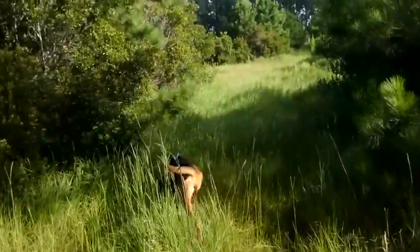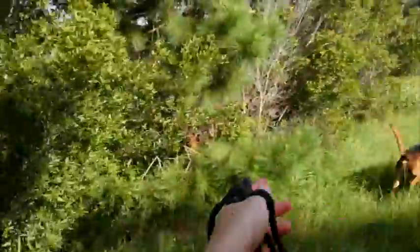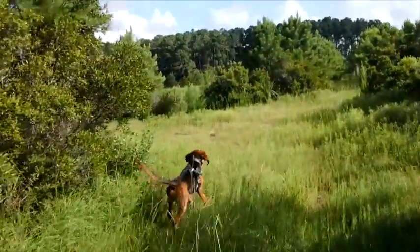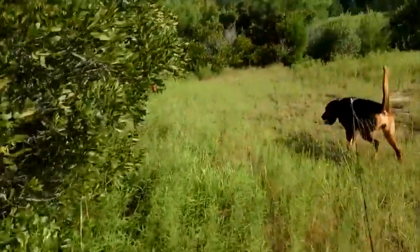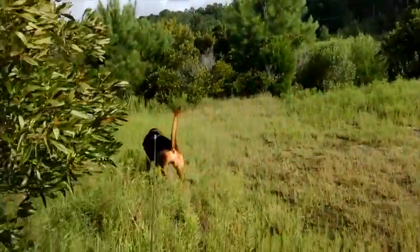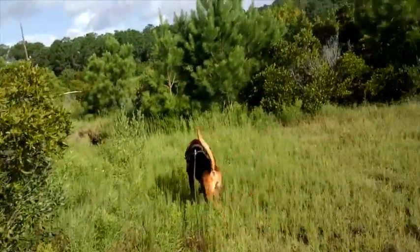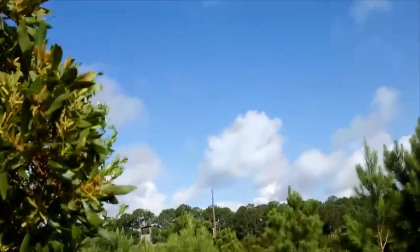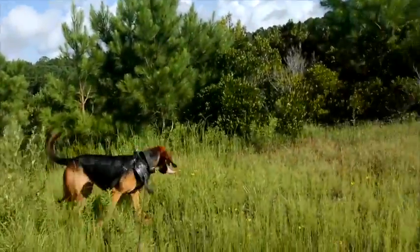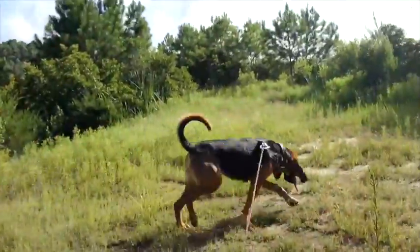Let's go. Keep up. Bad intersection here. Intersection. All right. I think we're close right here. This is good. Okay. She's just really getting intense.